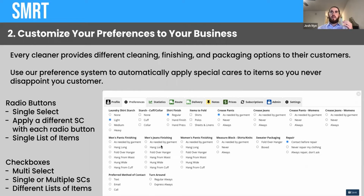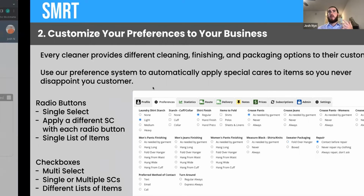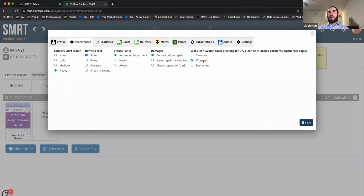And the benefit here is that your customers can select them, one. So if you're doing anything kind of like our wet cleaning option, you're allowing your customers to opt into paying more. And because they've selected it, wow, you just got 40% more for all women's items in this case. But it also means that when your order finishes or prints out or is detailed, you get the correct special cares on it, and then you meet the desires of the customer.